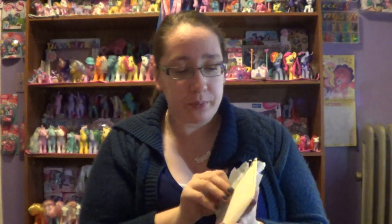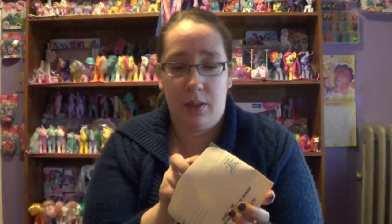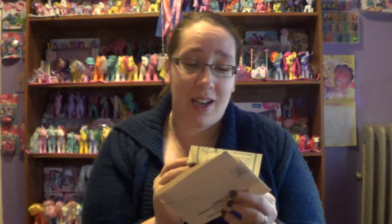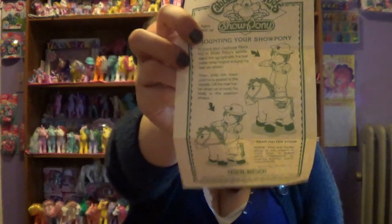The other thing it came with was the registration papers. These are old, they're just about falling apart. So I have a little registration paper for the pony. So that way, if I wanted to name the pony, I've got all of the paperwork for it. Even the original envelope to send it out in, which this person never did any of that. They even give you instructions on how to put the Cabbage Patch Kid on the pony. You gotta do it the right way, not the wrong way.